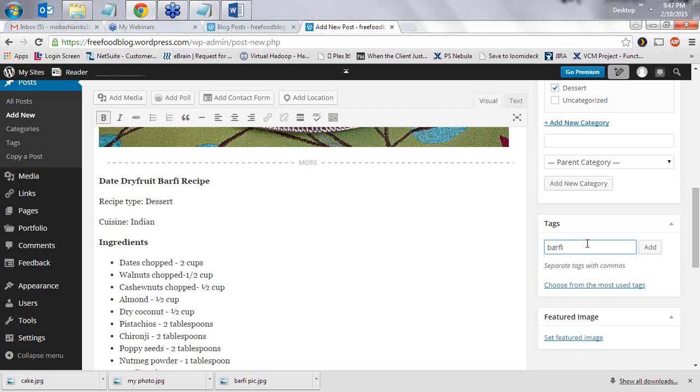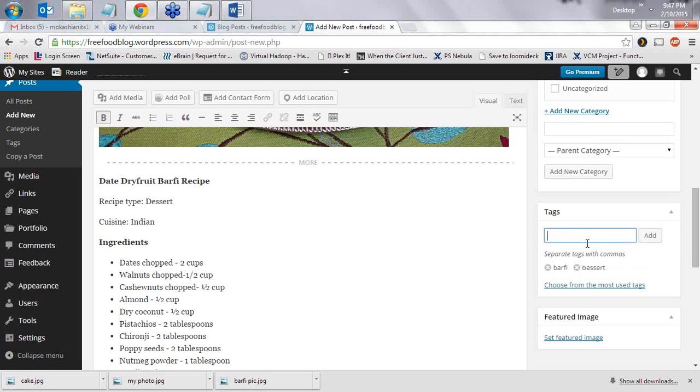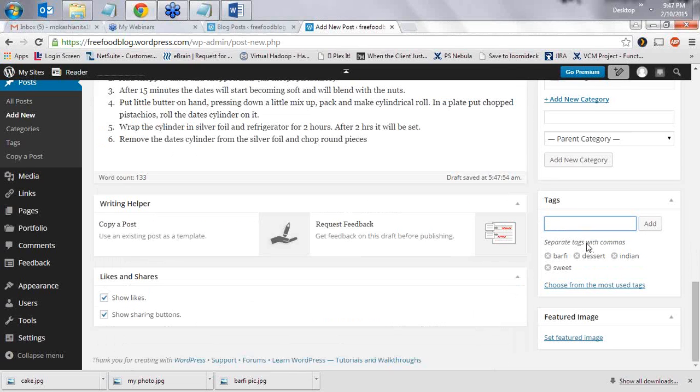So tags you can write like burfi, dessert, Indian, sweet, whatever. Tags are nothing but whatever words come to your mind about that photo or that post. It's like a game. For example, if you say rasgulla, what comes to your mind? Bengali, India, sweet, dessert, authentic. Any word that comes to your mind, it's just the way you would want to search it in Google, right? This is healthy burfi, so I'm going to write healthy also.